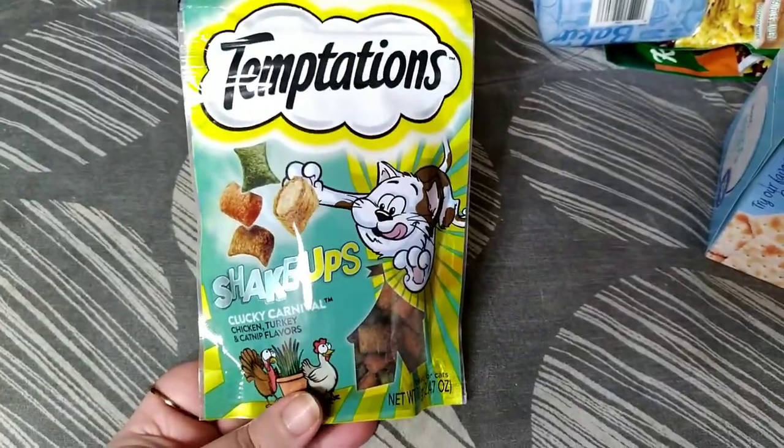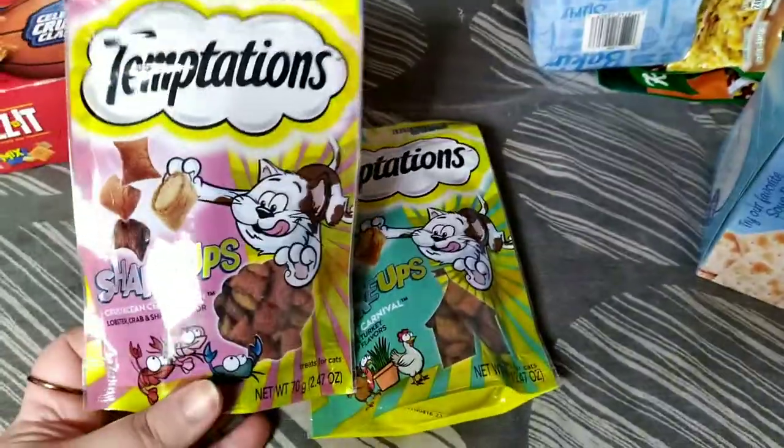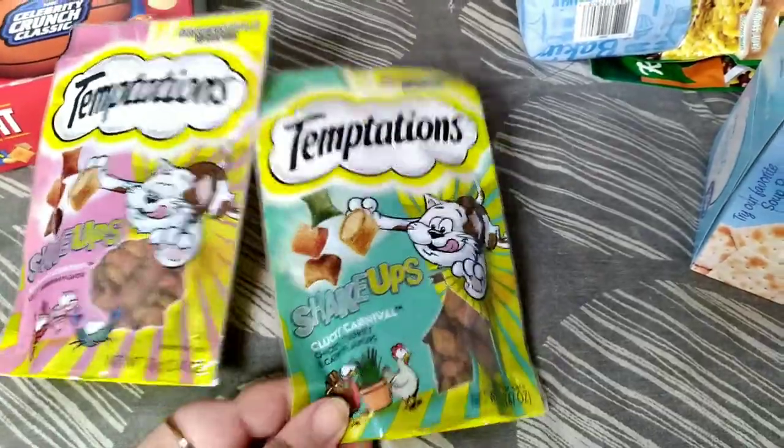These are the Temptations. These are for Bugs. These are the Shake-Ups. These are his favorite, actually. I designate these as his favorite. The lobster, crab, and shrimp, and the chicken, turkey, and catnip. These two are his favorite.